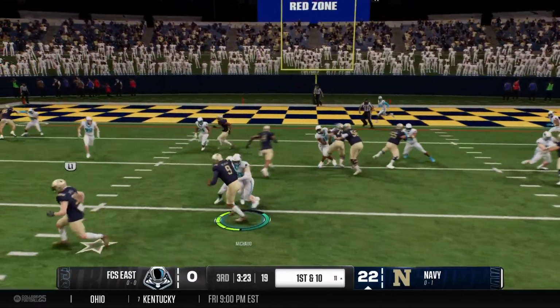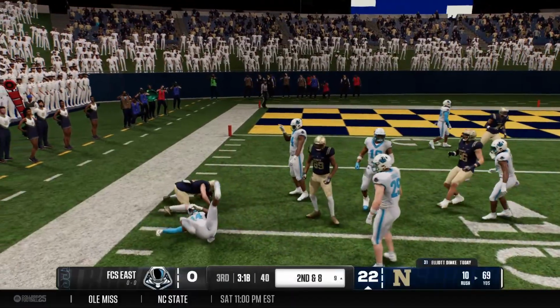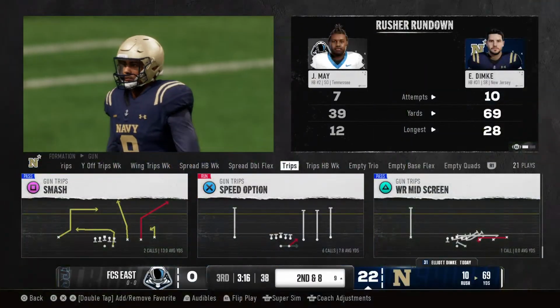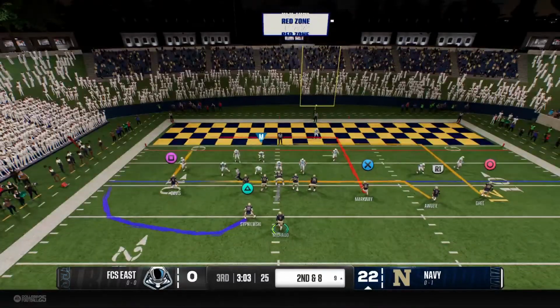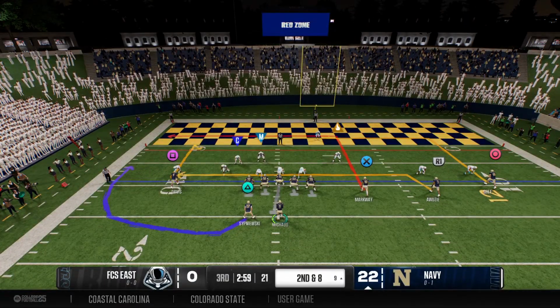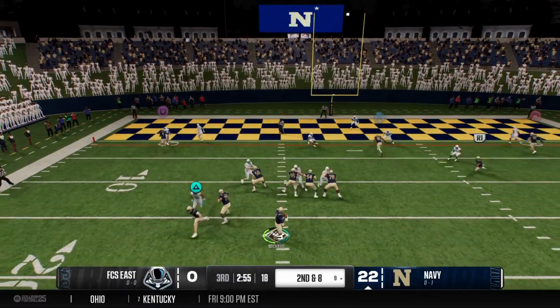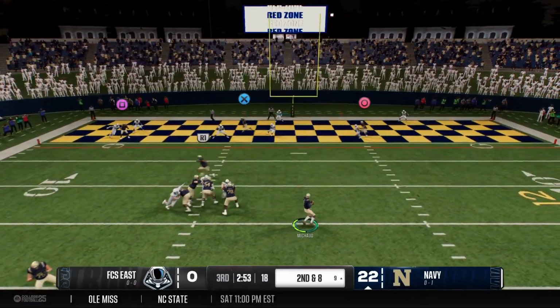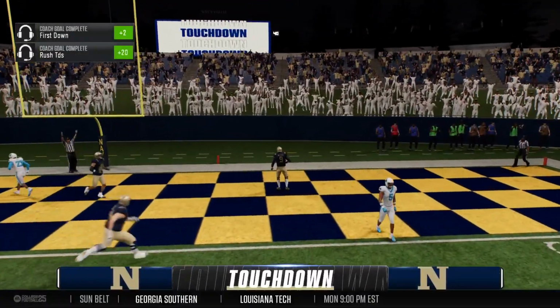Goes to the option. The pitch. Able to get a couple on the play. He's down at the 9. Going to work in the red zone. They can't pick up the first down without getting it into the end zone. On 2nd down, he'll fire. Moving away from pressure. Touchdown, midshipman!